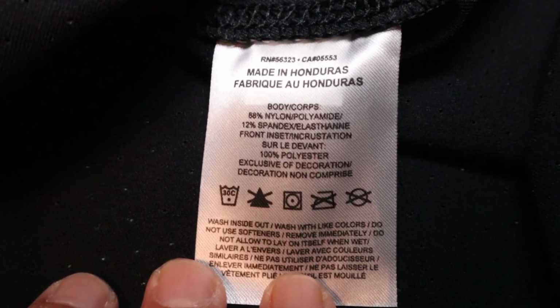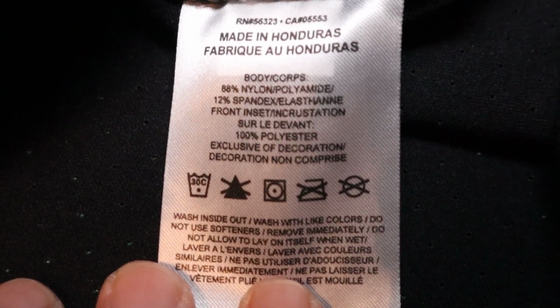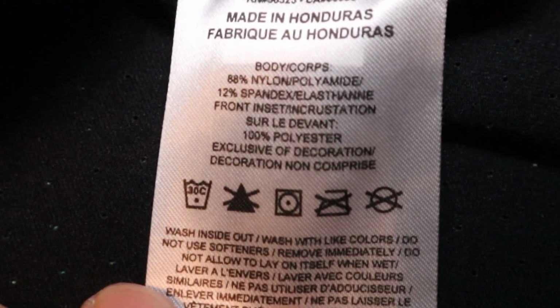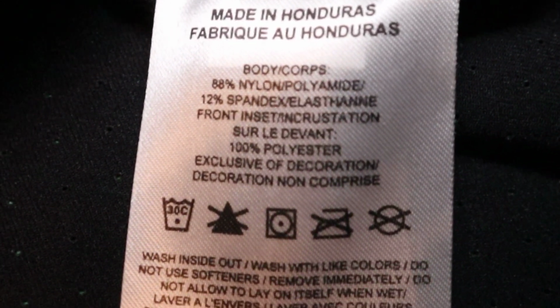Alright, so here's your laundry tag, and you're going to see that this is made out of 88% nylon and 12% spandex, and the other jersey was 100% recycled polyester. So you get a little bit of higher quality here.